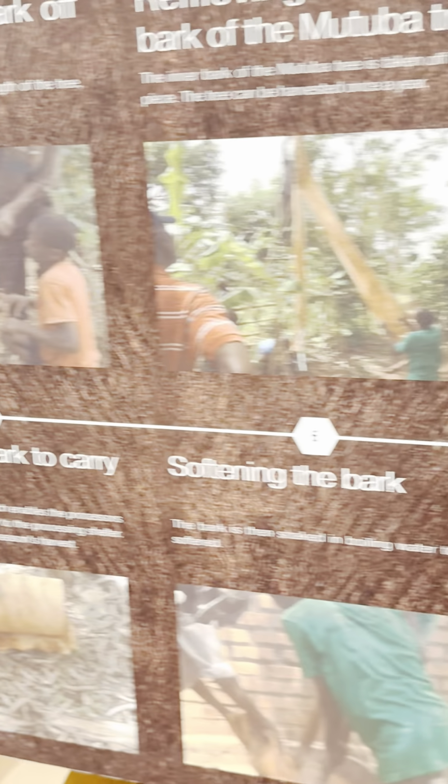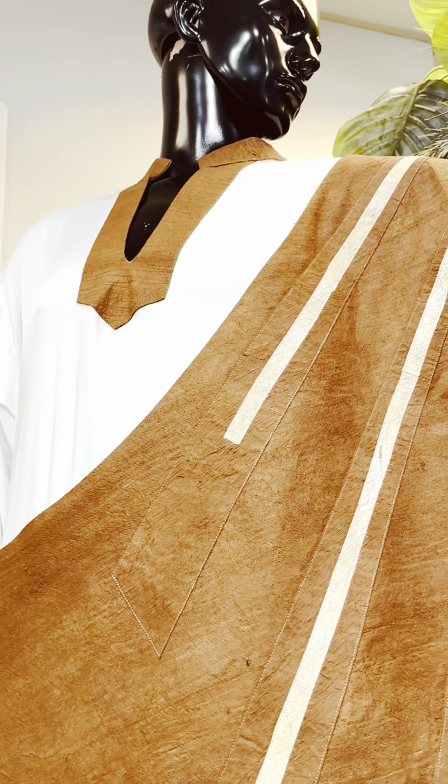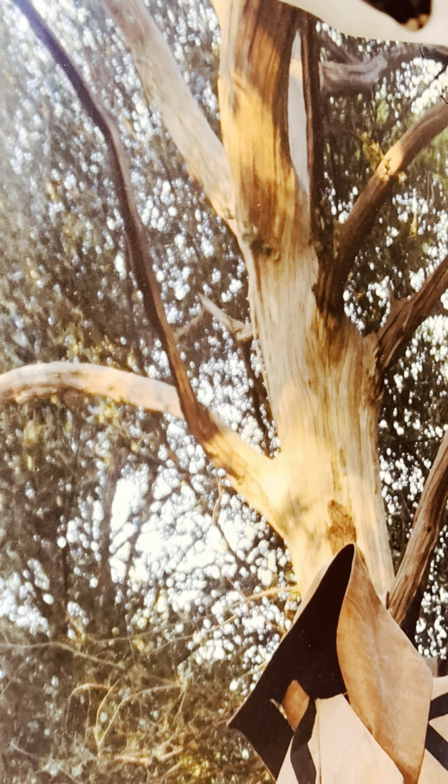As you can see, Mrs. Jose Hindu is the designer of this beautiful collection that was sent to us by Uganda, by the embassy, coordinated by our dear sister, Margaret Kafaro. Look at this beautiful piece. Absolutely beautiful. And that's the great seal of Uganda, for God and my country. Uganda. That is another Matumba tree.